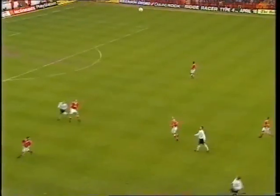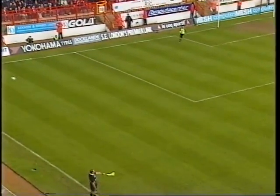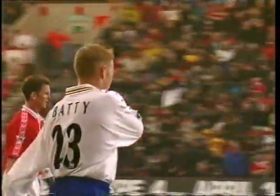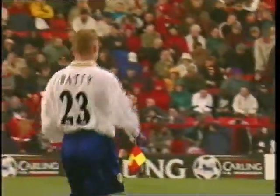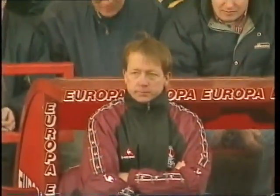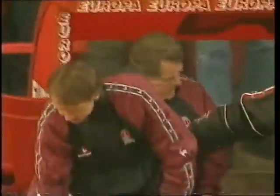Kewell with the flick on. Tyler beats Smith to it. Batty. Offside, free kick to Charlton. Probably settling for a point now. Indeed, he will have to.